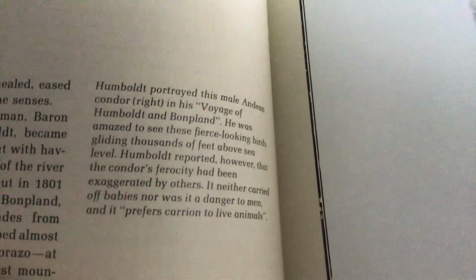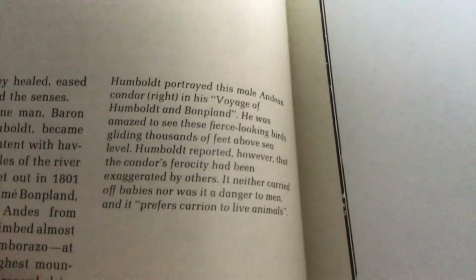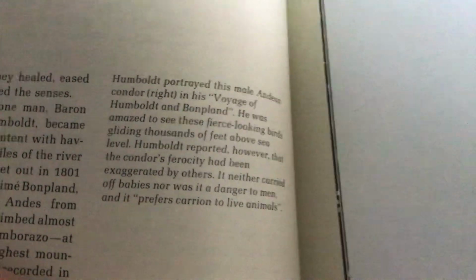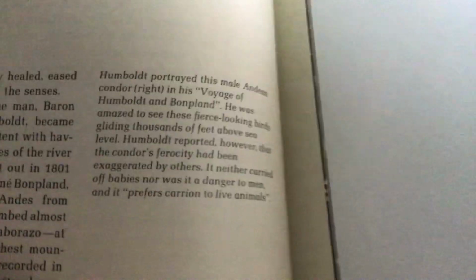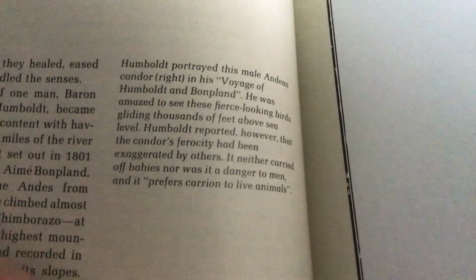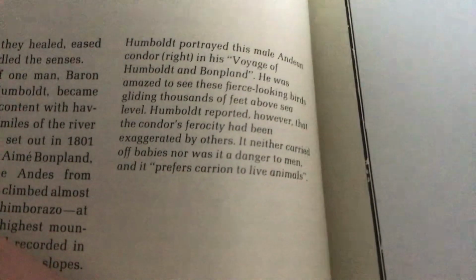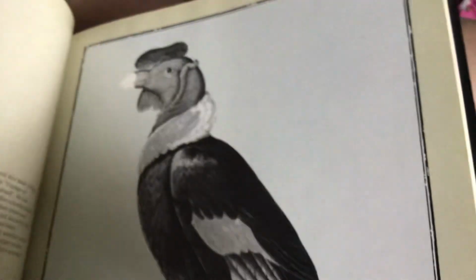Humboldt portrayed this male Andean condor. In his Voyage of Humboldt and Bonpland, he was amazed to see these fierce-looking birds gliding thousands of feet above sea level. Humboldt reported, however, that the condor's ferocity has been exaggerated by others. It neither carried off babies nor was a danger to men, and it prefers carrion to live animals. This is an Andean condor.